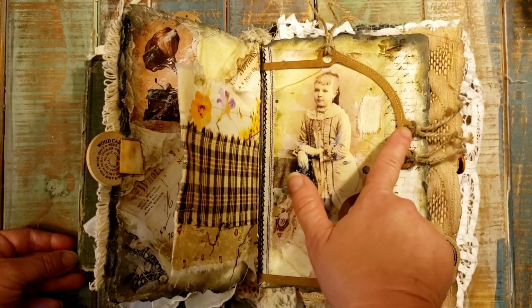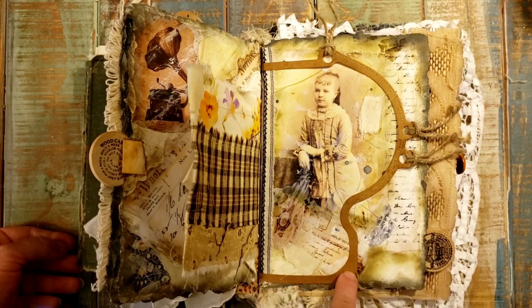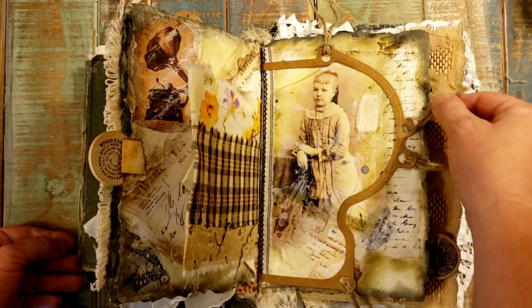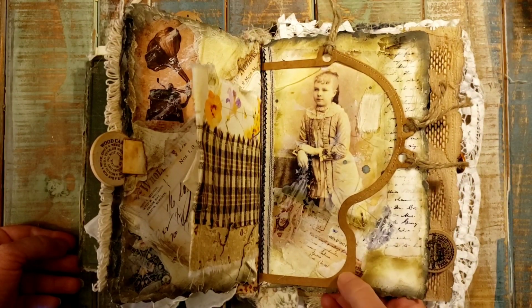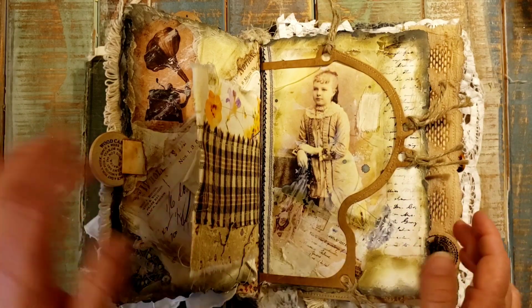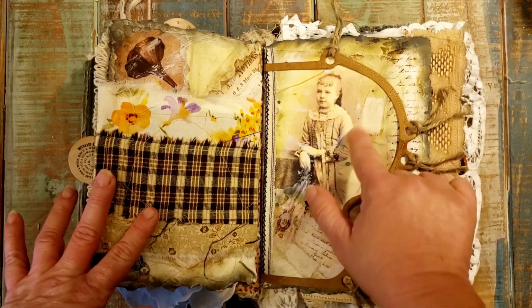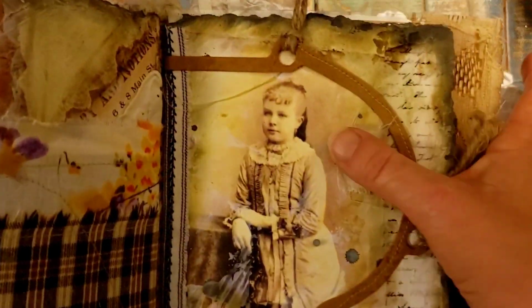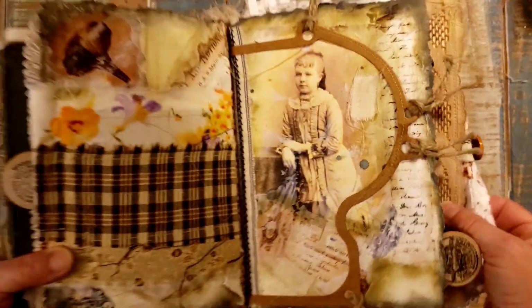I started to go through and put brads in them, but I like the look of the twine poking out. And I don't know, I like that look better. A person can go in and attach some brads through there if they choose to. And there's just gesso all over the paper. There's a little piece of material. I'm not sure if you can see that very well on camera.